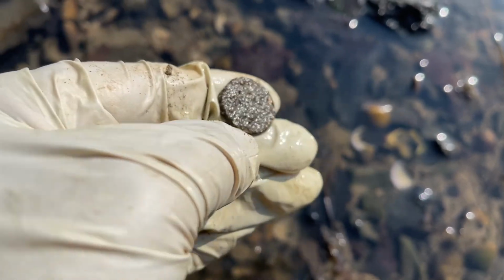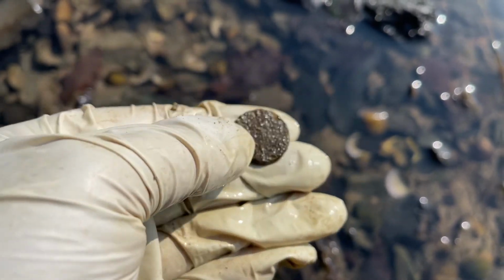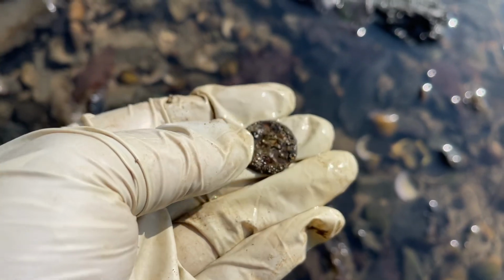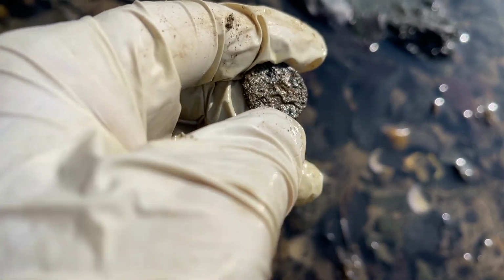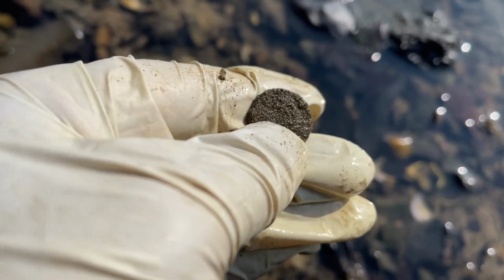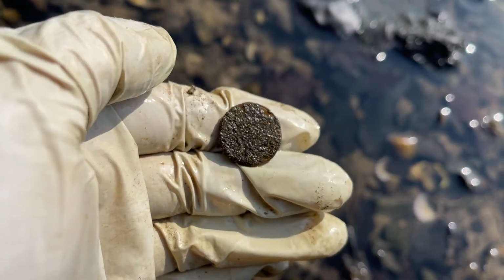I think it was probably a 1p coin. The reason being is, look at the metal. So that's very much like a modern 1p. But you know what, I will have to double check when I get home.